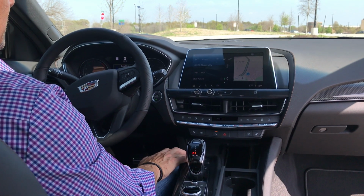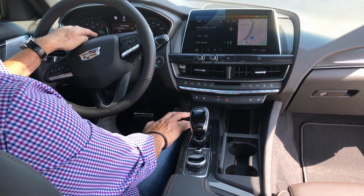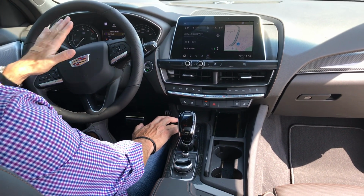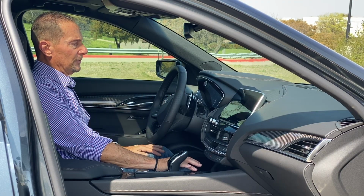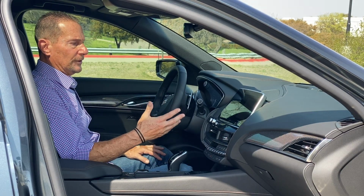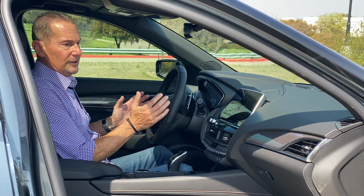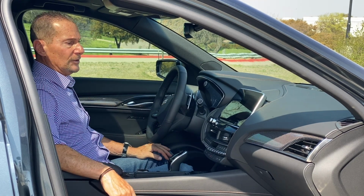you also have different modes here for your driving. If you can see here, I can put it in sport, I can put it in snow and ice, I can put it in tour mode. My mode is where you can individually change things. But the sport mode is the one I like. Again, with the 4-cylinder, adds a little more torque, a little more RPM, takes longer to change gears. I really like that. But you can hear the engine work at it a little bit.